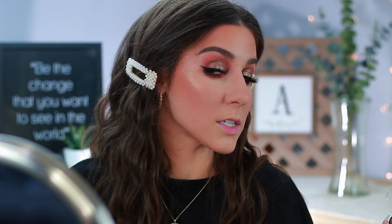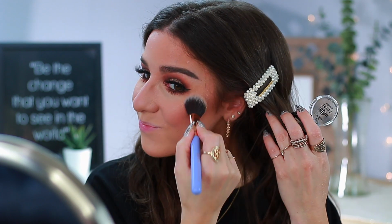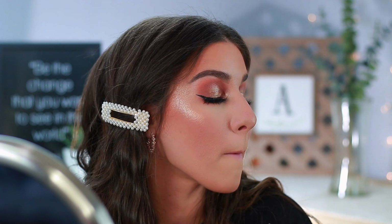Can you see? I'm trying to get where the light is so you guys can see that. I don't even know if you guys can really see it because I kind of switched my setup, but ooh, can you see that? I told you, it looks dark in here, looks a little bit aggressive, but I feel like as you blend it out, you could totally use this for highlight. I kid you not. I knew it. Okay, I'm gonna put a little bit. See, you can kind of see it there. Can you see it? Oh, I'm so excited. Okay, honest to goodness, I think this is my favorite product out of everything right now.